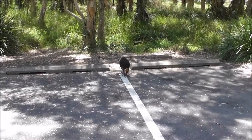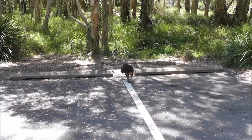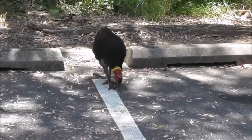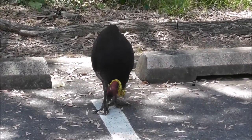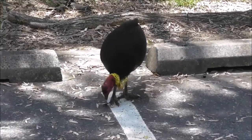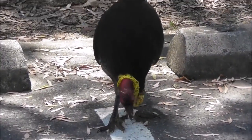Folks, I'm at Boondall Nature Reserve, which is a boardwalk, and I've only just arrived and straight away we've got this bush turkey. It's come out of this little forest here and he's just wandering around the car park. Hopefully he won't get run over, but yeah, so this is a good start to my visit here.